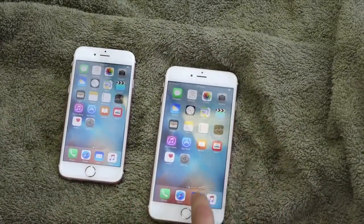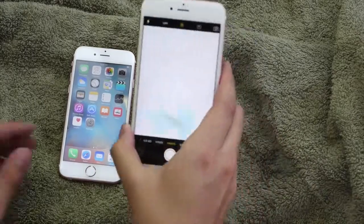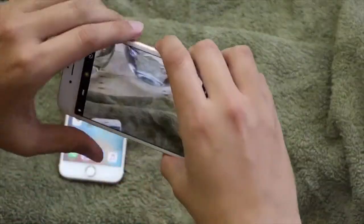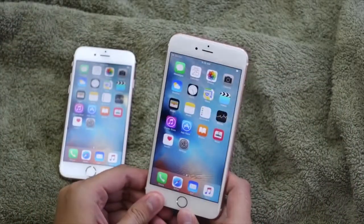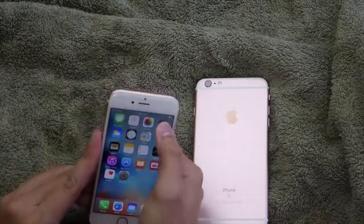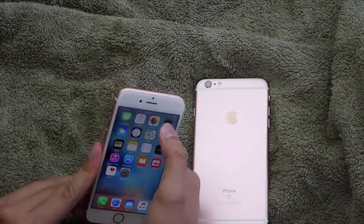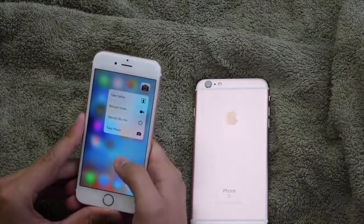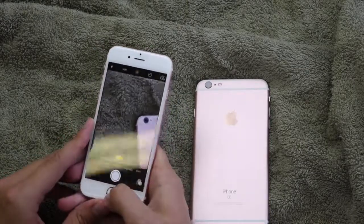Force touch still works. There's not even any water in the camera. I don't know what Apple did with these new iPhone 6S's, but they're holding up extremely well to the water. Force touch here still works. Camera.